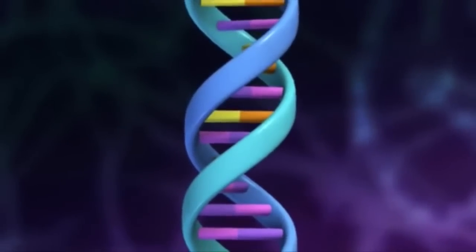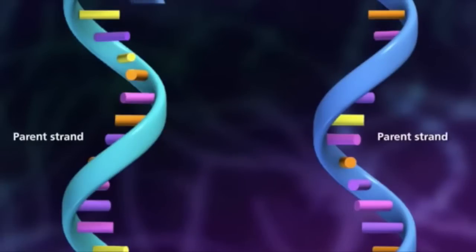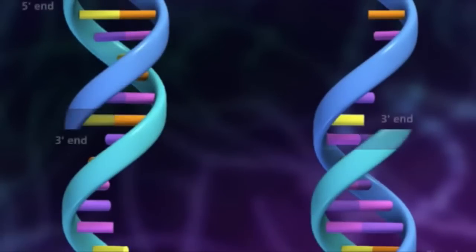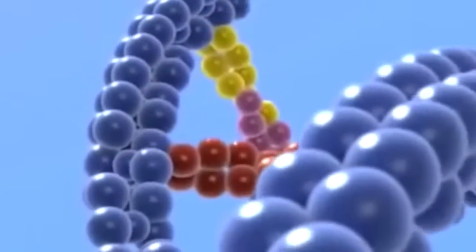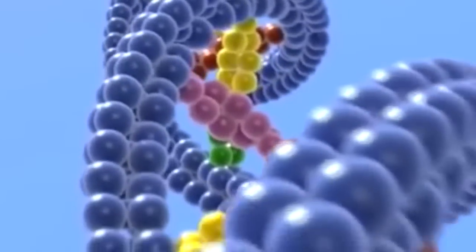The benefit of this structure is that it can unzip down the middle, and each side can serve as a pattern or template for the other side, called semi-conservative replication. However, DNA does not unzip entirely. It unzips in a small area called a replication fork, which then moves down the entire length of the molecule. Each parent strand serves as a template to make two new double helices.